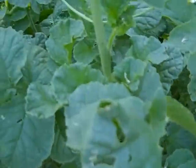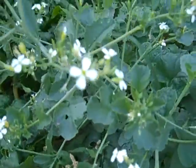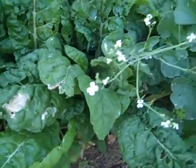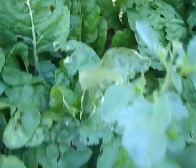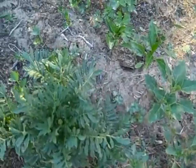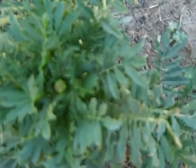I think that these are radishes that have grown up. There's some mustard. I tasted it. The yellow flowers kind of give it away. The chard's growing up around these poor little peppers. Just about to cut all that off right now. Marigold. Hey, it's got a bud. This bud's for, I don't know who it's for, but there's a bud.